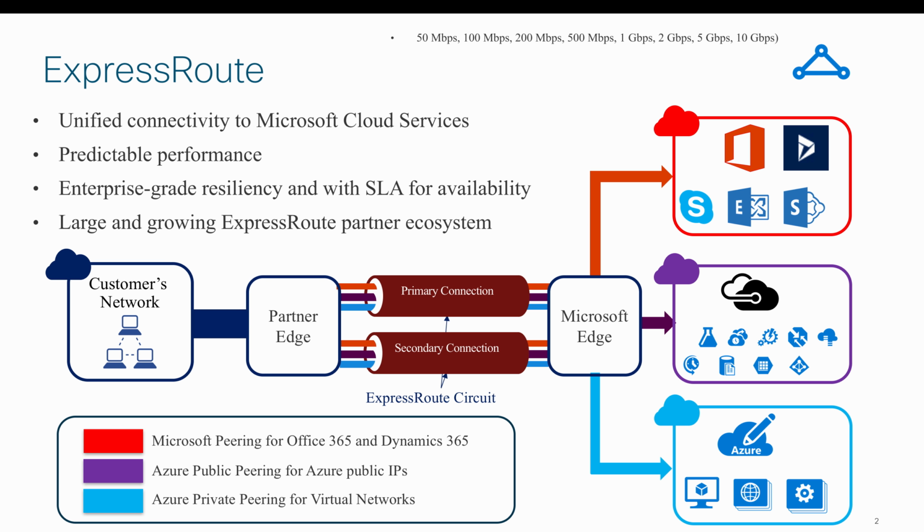In this video, I'm going to talk about how to do the peering with private peering. As you can see from this slide, ExpressRoute also supports a primary connection and a secondary connection. I'm going to also talk about how to use the primary and secondary connections with the Cisco CSR.